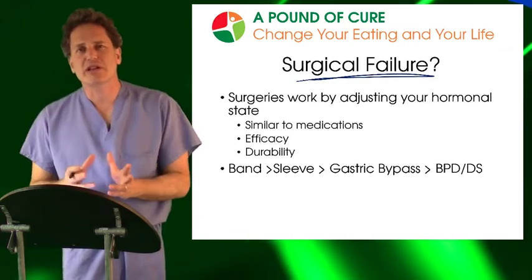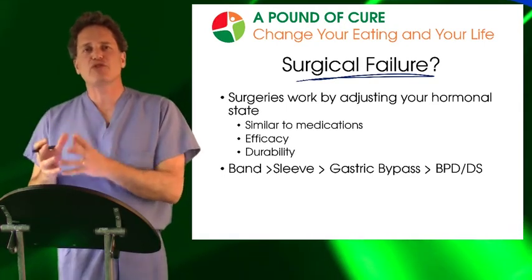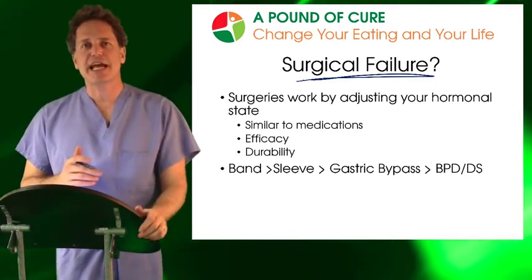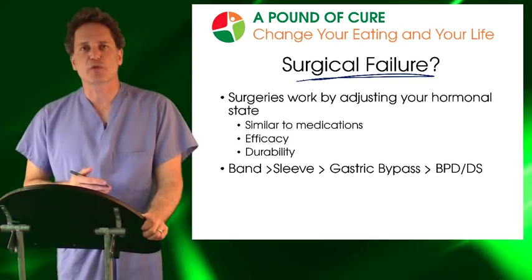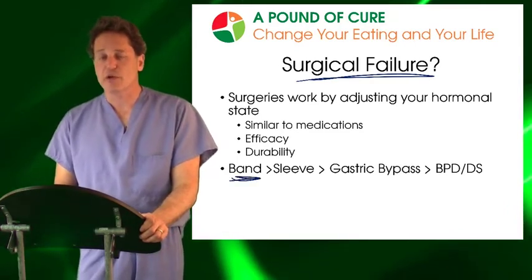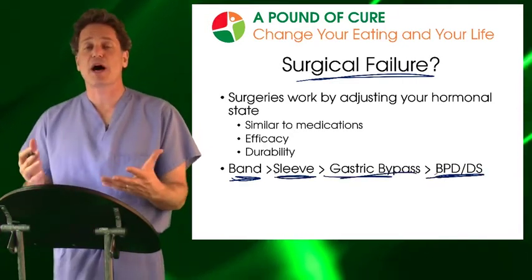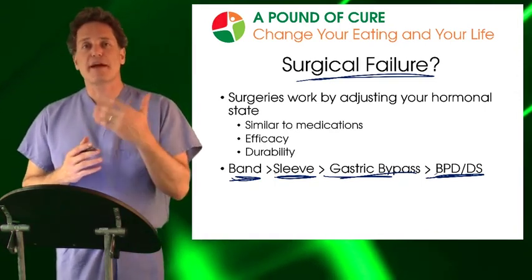And that's where the lifestyle changes become critically important. But it may be that the lifestyle changes that are necessary for you to maintain that body weight may be almost impossible for you to maintain, and the inevitable result is some regain of the weight that you've lost. And we see more surgical failure. The gastric band has the highest rate of weight loss failure, followed by the sleeve, followed by the gastric bypass, followed by the duodenal switch. And again, it's directly proportional to the amount of weight you lose.